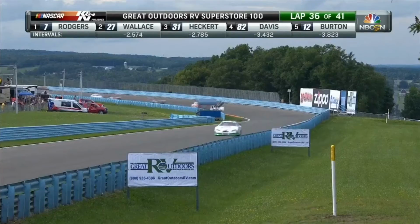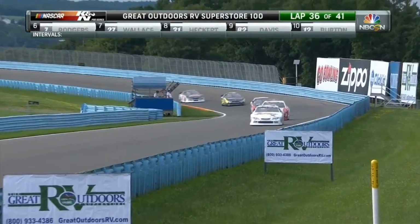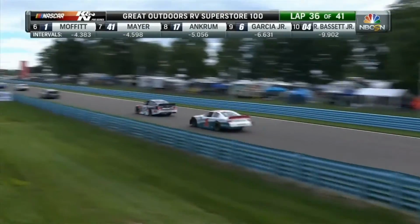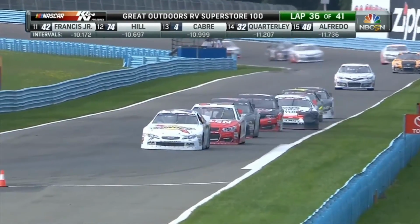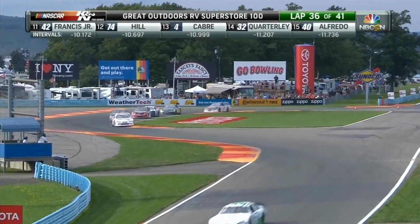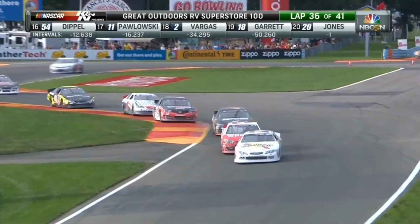Wow, I was just going to say Brett Moffitt ate a huge chunk out of the lead that Harrison Burton had going into the S's really quickly. I mean, he is flying in that one car right now. Talked about the bad handling of the 12, and if the 1 is handling that much better, you're going to see that gap shrink that quick.